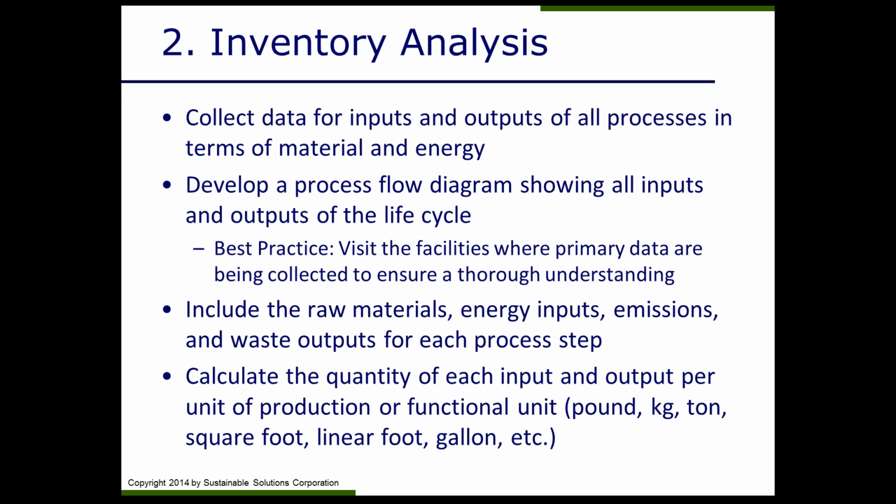All right, the second step in a life cycle assessment is the inventory analysis. And this is when you actually want to go out and collect the data for all of the inputs and outputs, for all of the processes and life cycle stages, and you want to make sure that you're accounting for all of that material and energy. So it's a good idea to develop a process flow diagram showing all of those inputs and outputs of the life cycle.